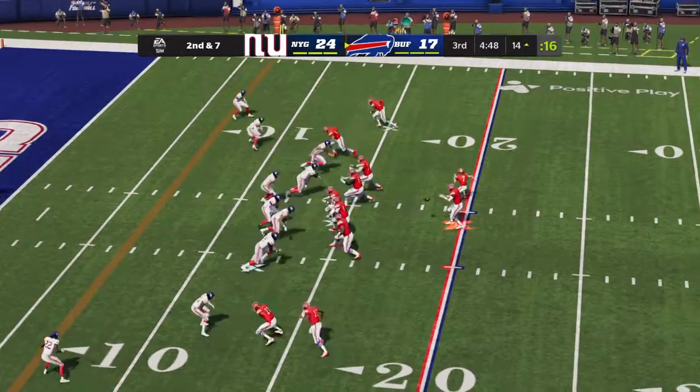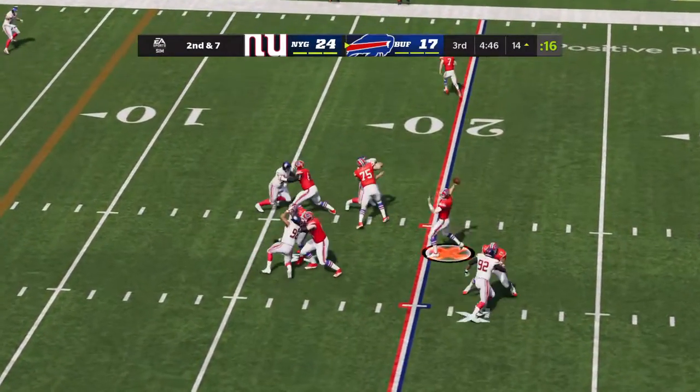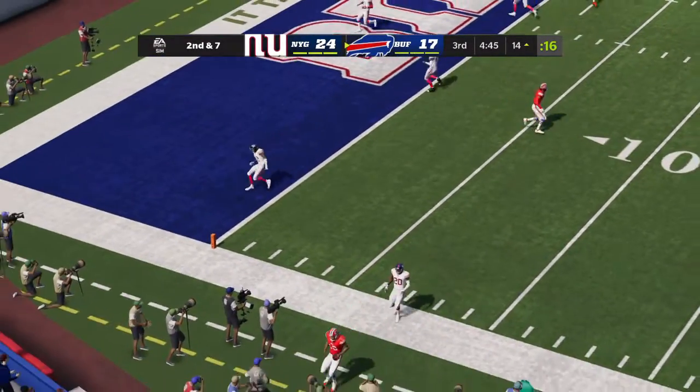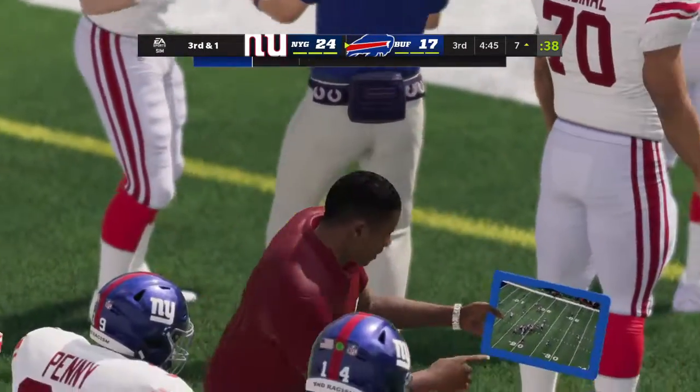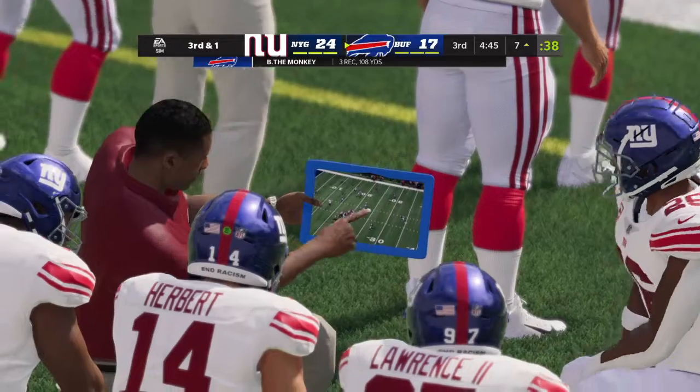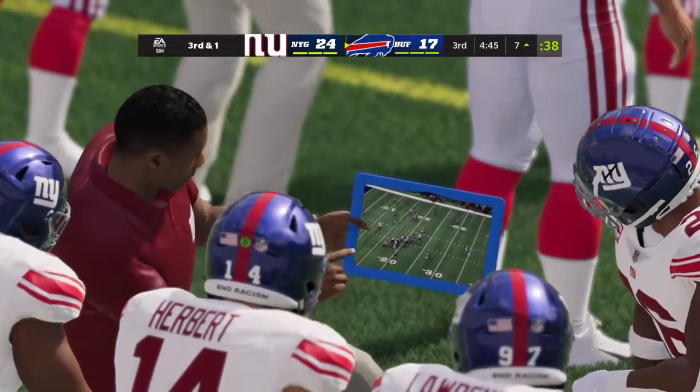Working out of the shotgun. Here's Allen. Sideline throw, it's complete. And a nice job there of keeping the toes in bounds. The reception good for 7. It's third down.